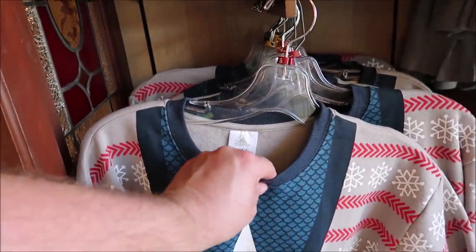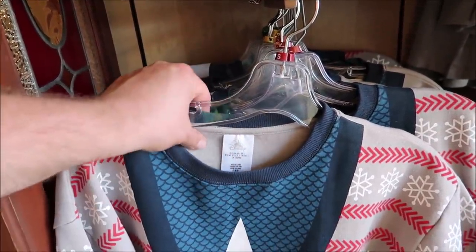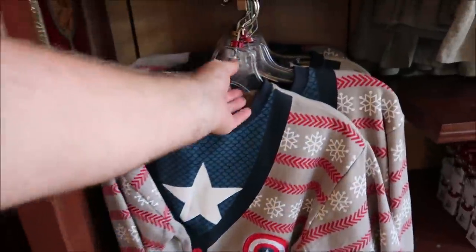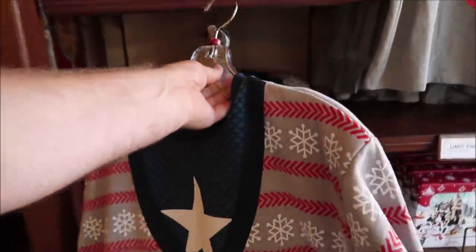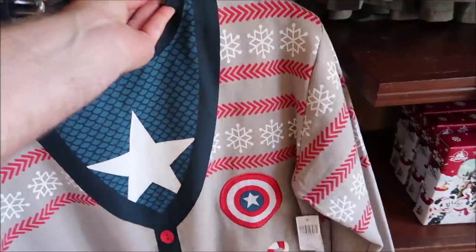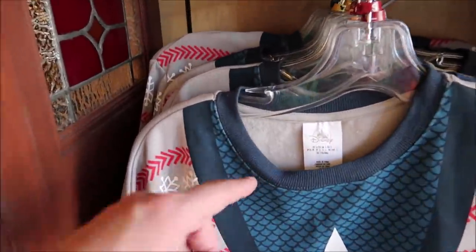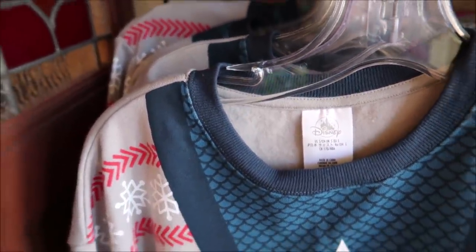It's not like a spirit jersey material, but more of a sweater material, and I think it's really, really nice. I don't know if anything's on the back. Nope. And it's not too bad. I think it's $59.99. I don't know. I don't think I could wear it with that material though. You can just see how itchy it is from here.